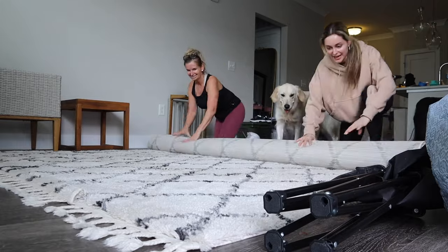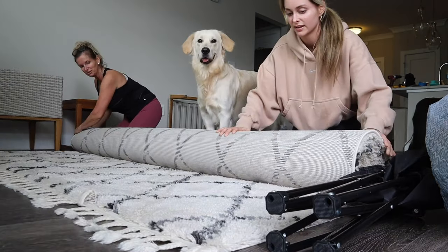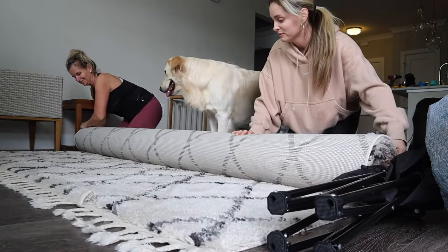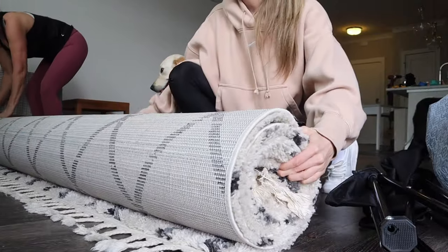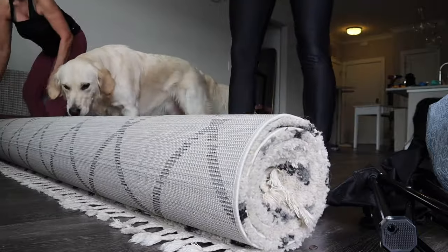Reminds me of rolling up cheer mats back in the day. Oh, and then you have to, you know, remember that? Oh yeah, yep. It's triggering. Those were the good old days. Every day of your life, that was good.